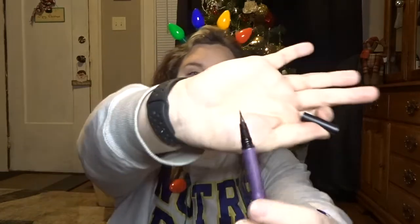The first one is Urban Decay Brow Blade. It has 2 different sides, but I use the felt tip side just to outline where I want my brows, and then I go in with the It Cosmetics brow filler. And this, let me tell you, both of these you need a very light hand.